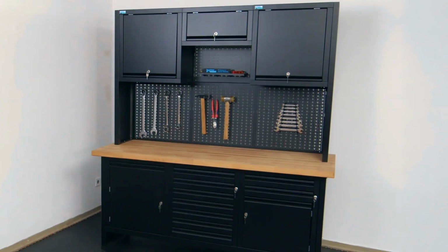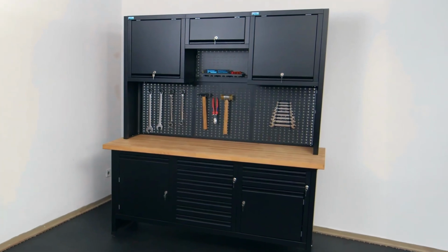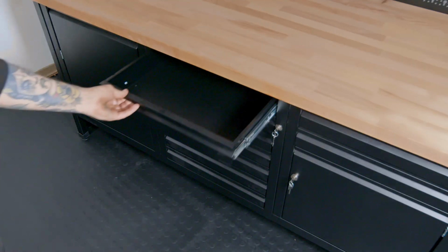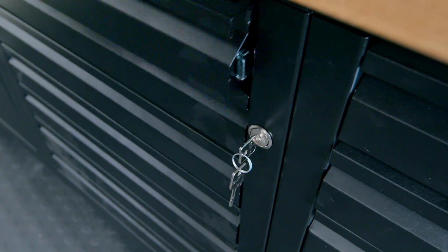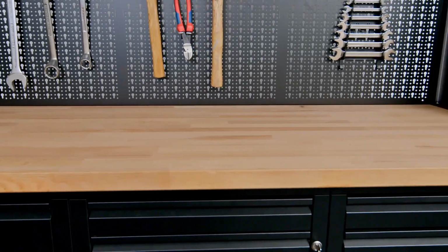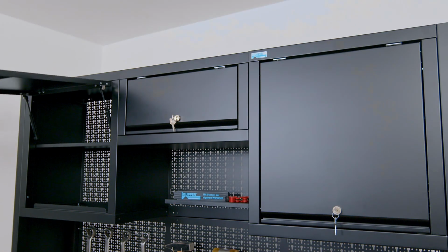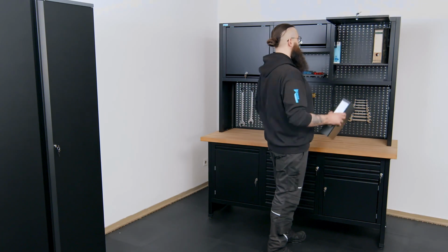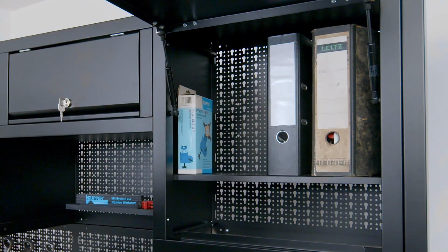For users with even higher demands, Küpper also offers the Expert system for maximum resilience in the tough everyday applications of professional users. With 40 mm beech top and 1.5 mm sheet steel, plus pneumatic springs on the doors and a cabinet size that can accommodate files.